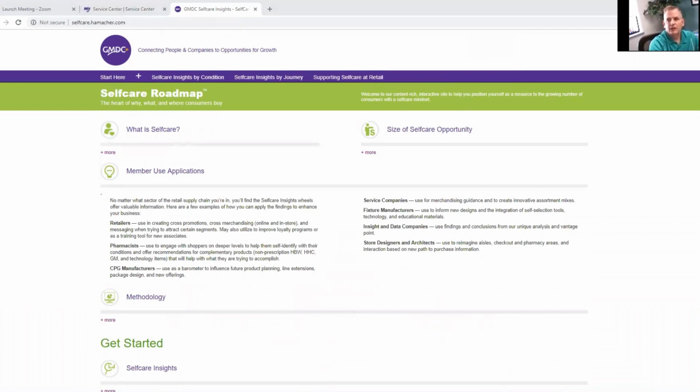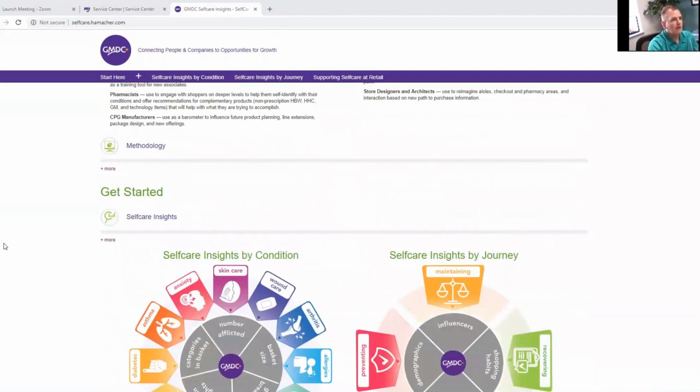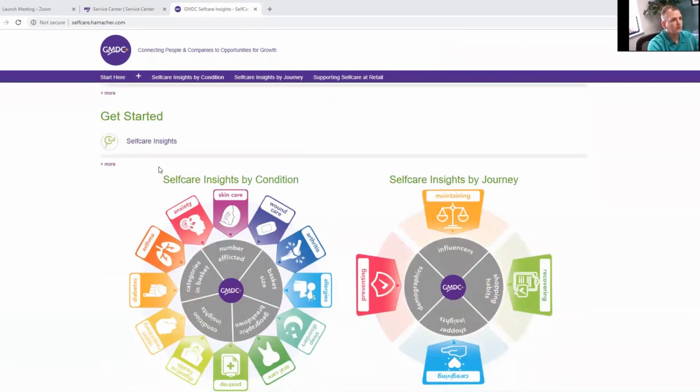In essence, I am talking about this area of the application called member use applications, and it's for retailers, pharmacists, CPG manufacturers, service companies, fixture manufacturers, insight and data companies, and even store design and architects who might be looking at a new consumer experience. The beauty of the tool is that the application is any way you want to consume the information. You can draw it out yourself through either insights by condition or insights by journey.